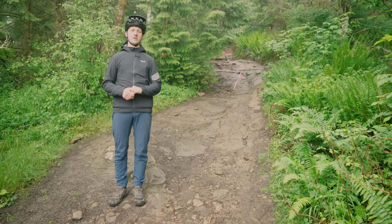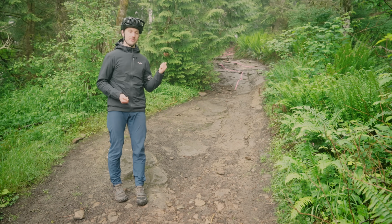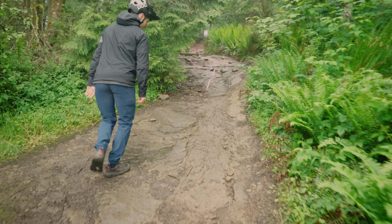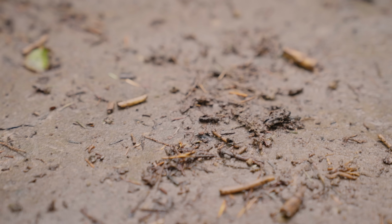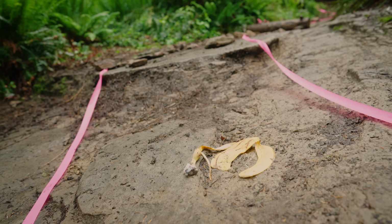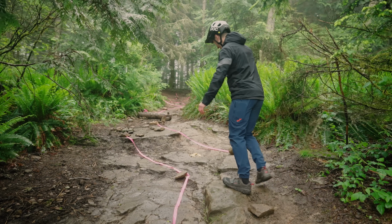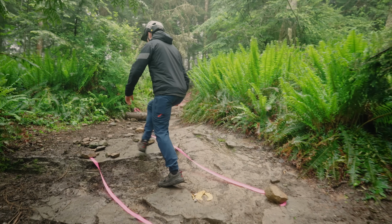Okay, so now we've got all the nitty-gritty details out of the way. Let's go scope out this course behind me. Now this looks like it's really slippery, but the rock actually has some grip. It's sandstone, so it does have that grit to it. As I'm walking up the course, you can see how steep it is. I'm just climbing. Could really get on all fours and just go rock crawling mode here.